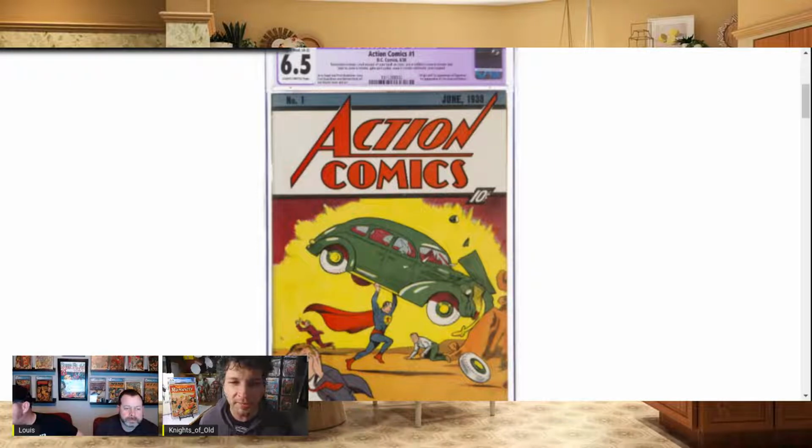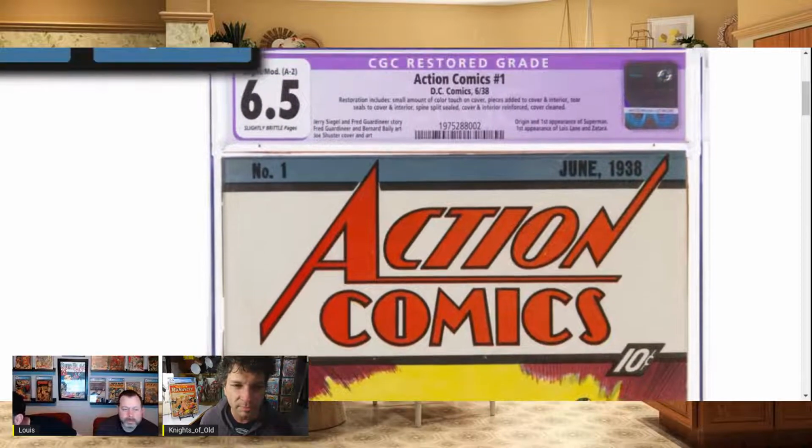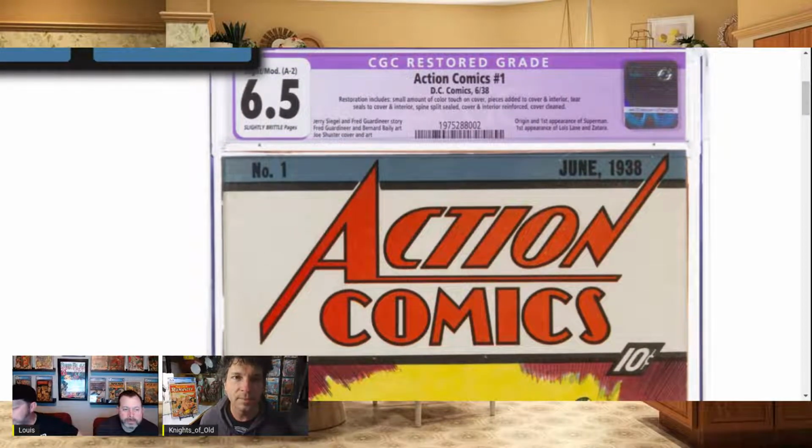I wouldn't buy it. You know why? Because I don't like reinforced. That's amateur, because that paper they use can get brittle, and you can't even turn the pages. I thought it was professional. A is professional. Is it? Yeah, it's level A. Okay. C restoration is amateur. A is professional. That's confusing.